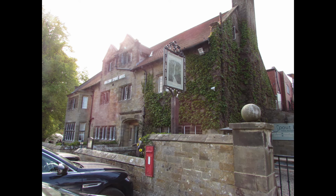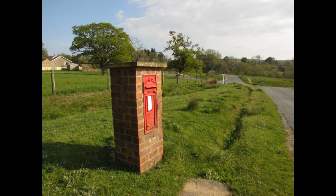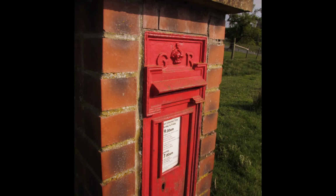And after the steam train, the only other thing to do was to catch two more post boxes before heading home. The first is at the Mallyan Spout Hotel, what a fantastic name, in the wall outside, and it's another George V. And coming out of Goathland, we spotted this GR box, George V box.